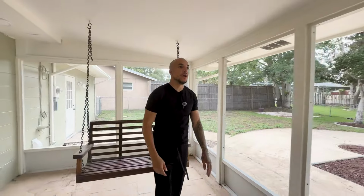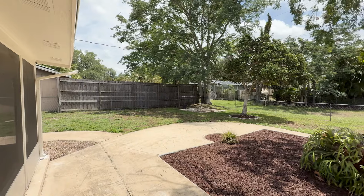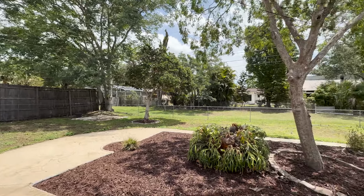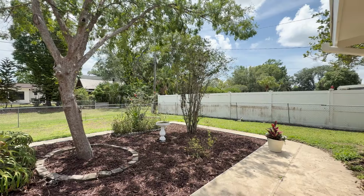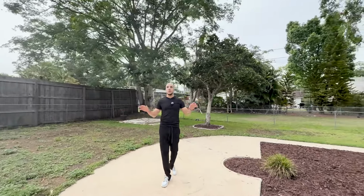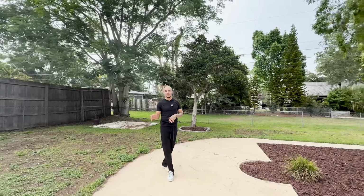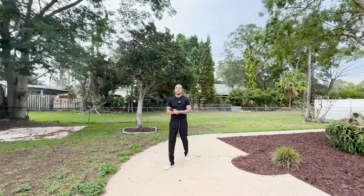So now we're gonna go into your backyard and check out all the space we have back here. Now, this house does sit on a quarter acre of land, so a lot of space in your backyard. Once again, I don't know if I mentioned, but no HOA, so no restrictions. No one telling you what you can and cannot do with your property. So anything you want to do back here, you have the luxury to do that, create the experience that you want.